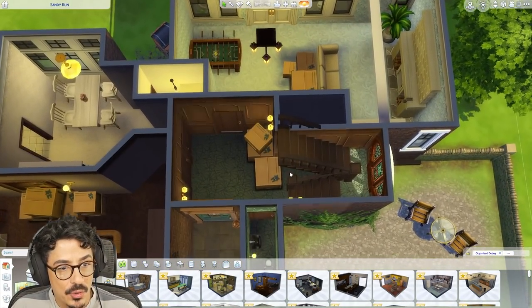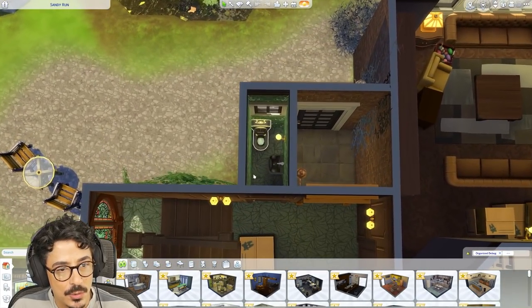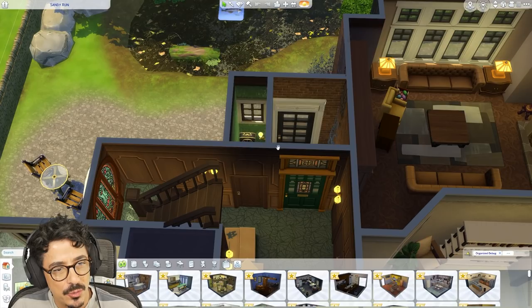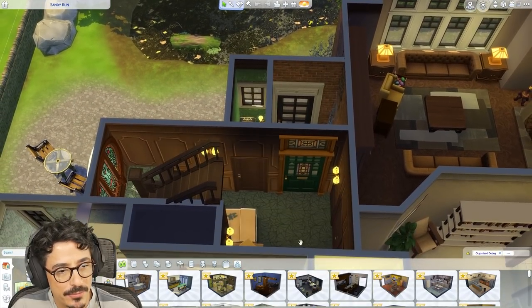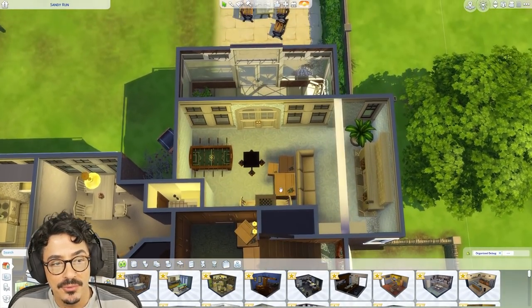I love this layout. I'm not going to rejig this much at all. I think this is lovely. It's even got a little tiny toilet here as well, which I might get rid of. I might even just get rid of this whole wall here and have the entrance there so it frees up a bigger space, like an entrance hall, which I love.